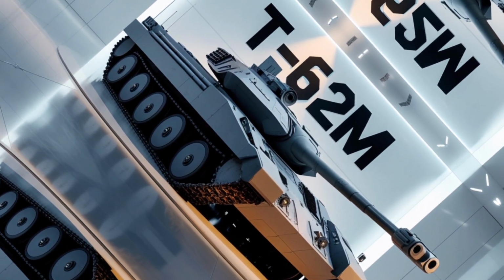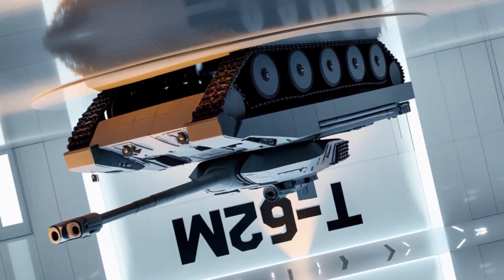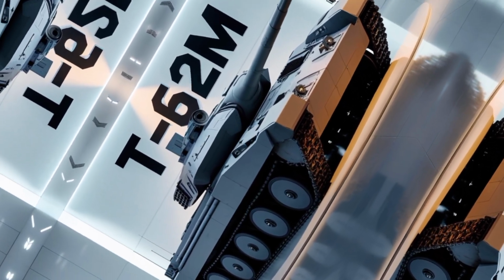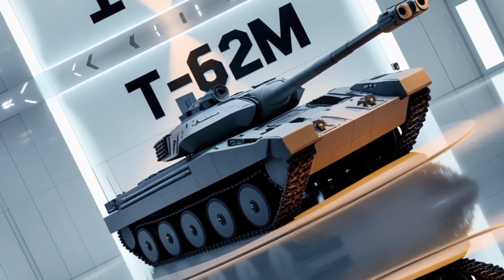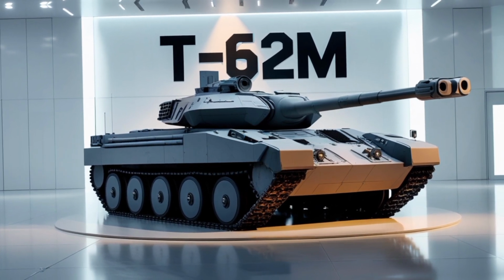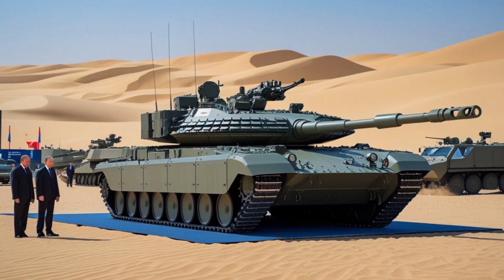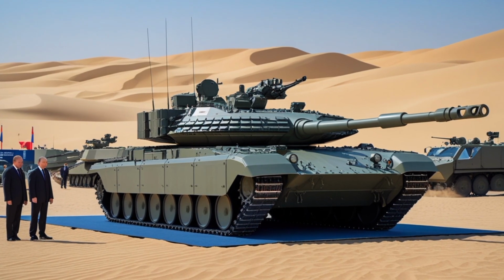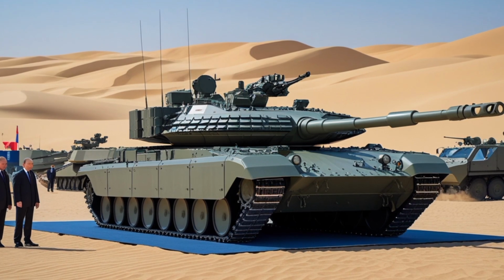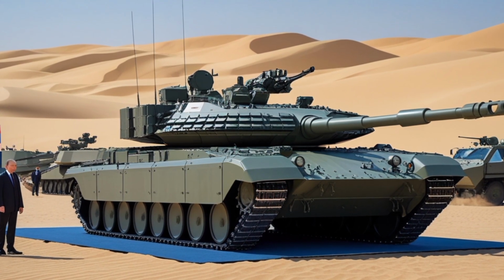And here's something people rarely talk about: the psychological effect. When the T-62M rolls onto the battlefield, with its iconic silhouette, its diesel roar, its long barrel pointed straight ahead, it shakes the enemy. It may not be the newest. It may not be the fastest. But it radiates experience. And that experience intimidates. Warns. Wins.